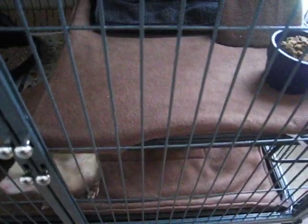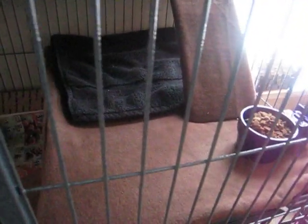Here, buddy. Come on. That used to have a bed there, but he kept knocking it off, and there wasn't really any way to anchor it down. So I put a towel there. There's his monkey buddy. Random ferret up there.